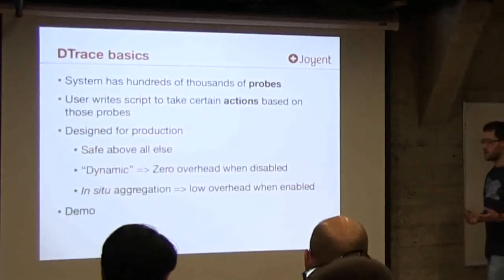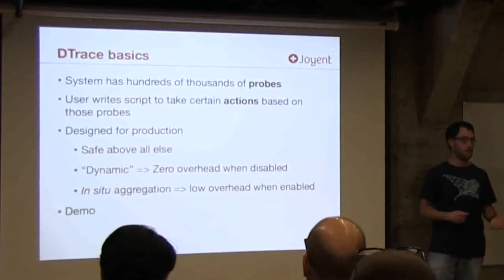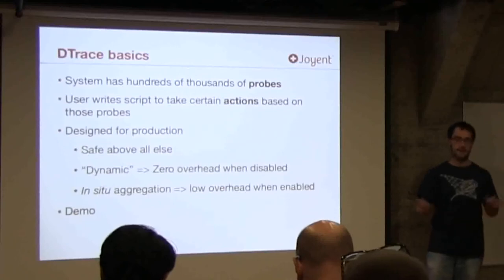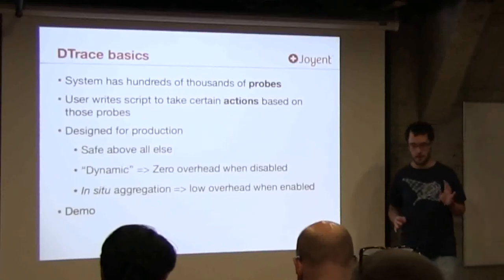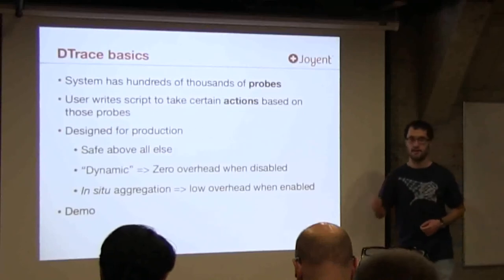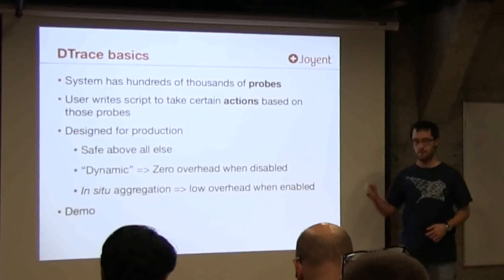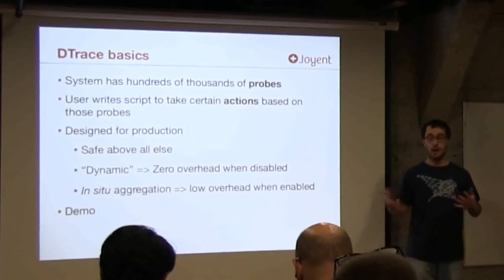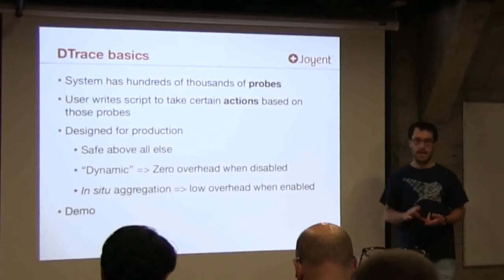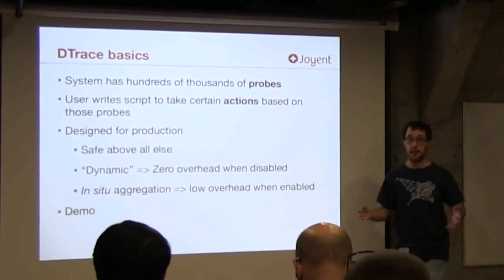The way DTrace works is the system provides some number of probes. On a typical production system, we've got about 75,000 probes. These can be anything on the system, ranging from we issued an I/O to disk, to we took a thread off CPU or on CPU or put it on a run queue, or this process did a system call, or application level stuff. We put probes into Node for HTTP requests start and end, and for garbage collection start and end. So these probes can be basically anything, and you can add your own.